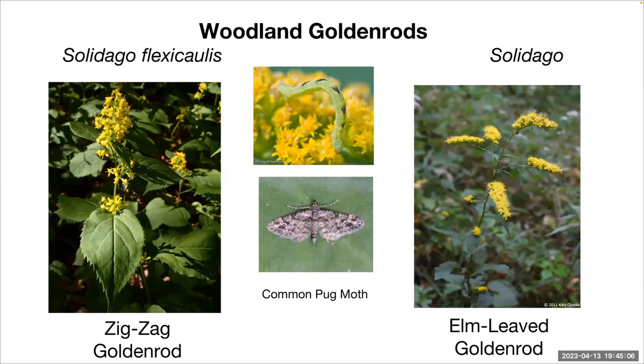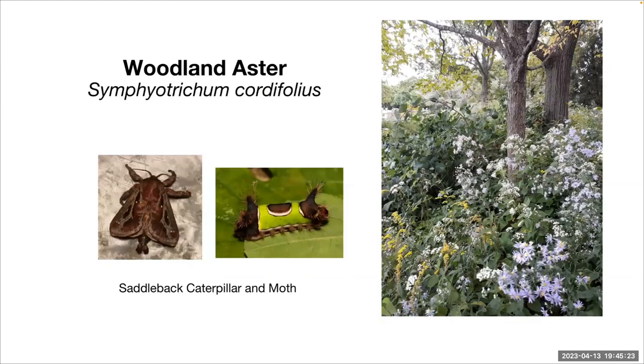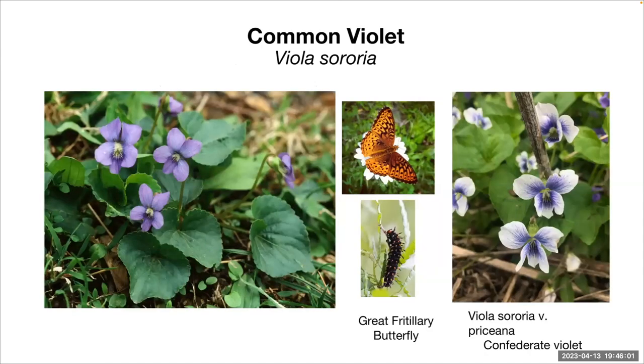So the common pod moth is one of the many that go on them, but in the shade they have a much more delicate appearance. Those are the shade woodland goldenrods. And next slide. And of course, they always go very well with asters. You can see the elm leaf goldenrod there with the woodland aster. The most common one is the Symphyotrichum cordifolium. There are a few other woodland asters as well, but most likely if you see an aster blooming in the woods, it is this one in our area. And then this strange looking thing here, the saddleback caterpillar and moth, is a host for it. Next slide.